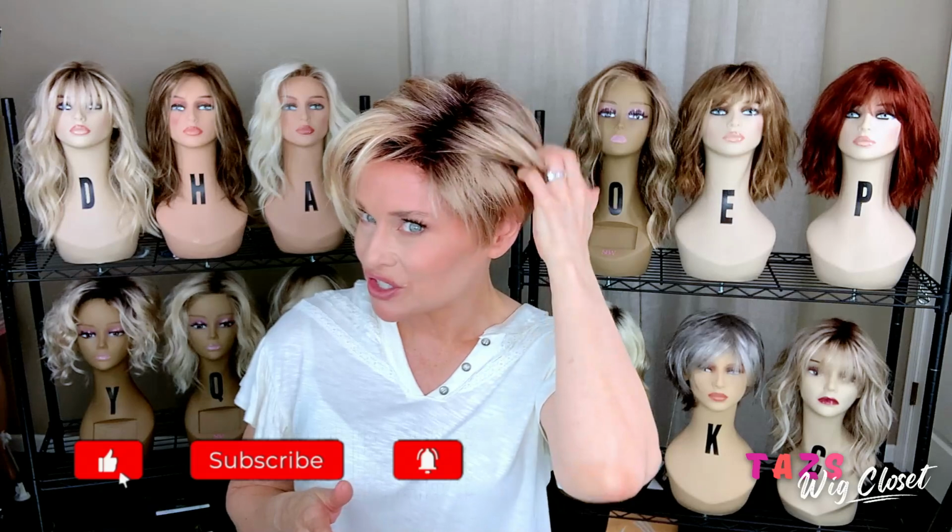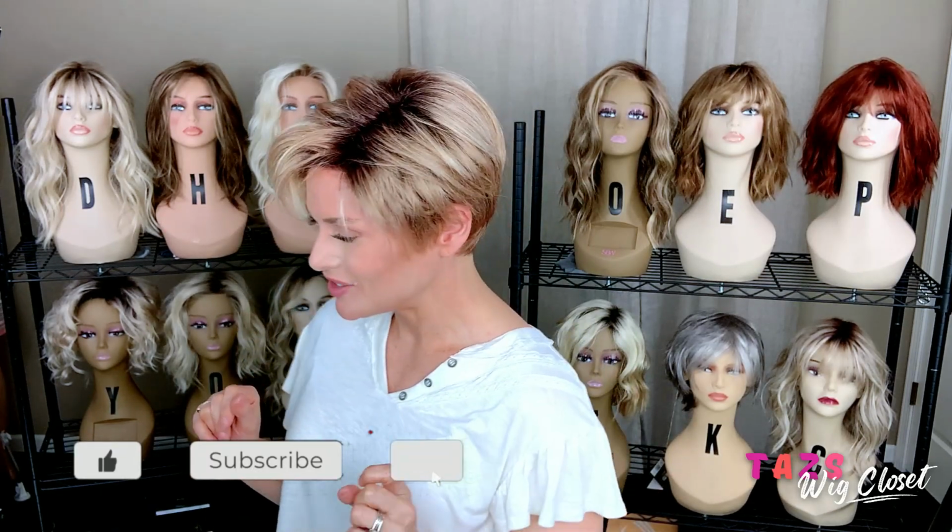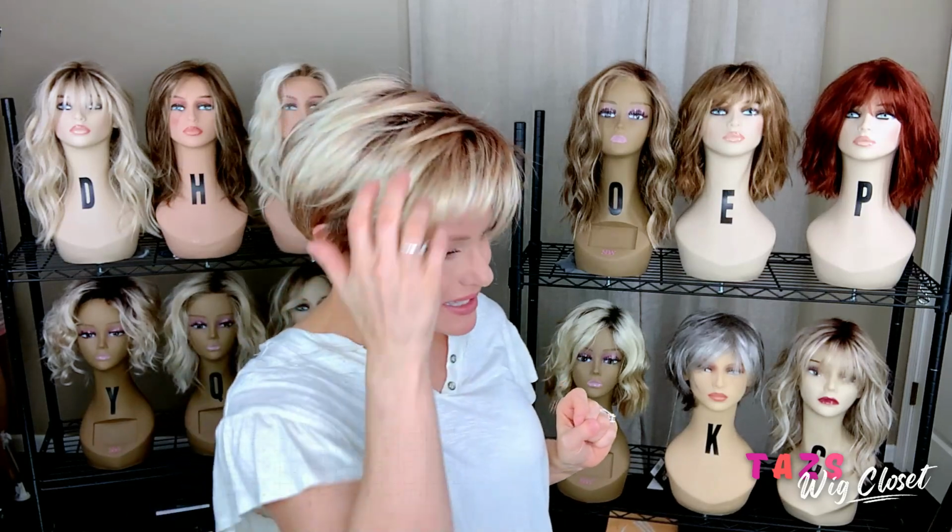Amy is the shortest of the 10 new styles that just released by Envy for summer 2022. It's a short little textured, asymmetrical pixie style cut. As cute as can be.